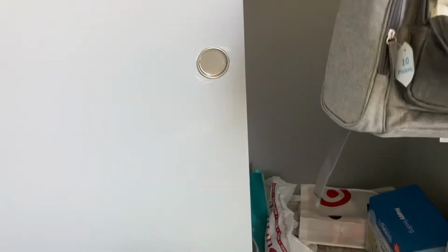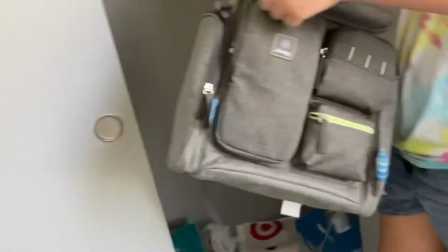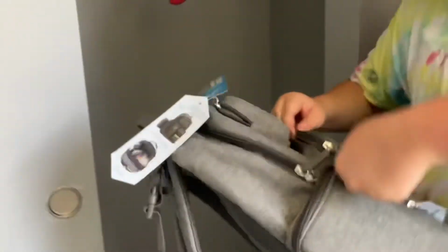Yeah, you can put it. See. Actually, I don't really. Nope, you can't. Look. Nope, you can just put stuff in there. Zip that back up. So I don't think that one came with the baby bottles, but who cares? Anyway, that came with free stuff.